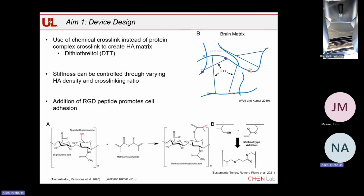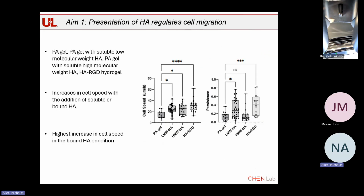We also added RGD, which is a peptide that just promotes cell adhesion to this hydrogel. Specifically, preliminary results comparing against polyacrylamide showed that with the incorporation of soluble HA, we see an increase in cell speed in both the low molecular weight and high molecular weight HA. But when placing cells on the HA hydrogel, we see the most significant increase in cell speed, indicating to us that while the presence of HA is extremely important in creating a more biomimetic environment, having the HA in a mechanically bound environment is more important than just having it insoluble.